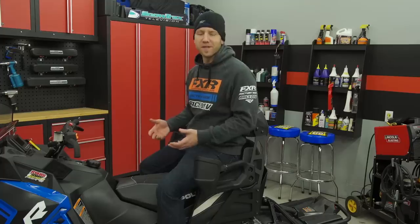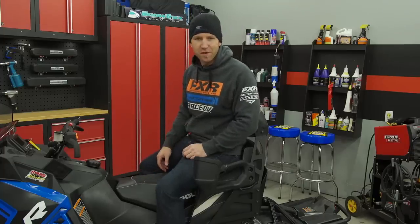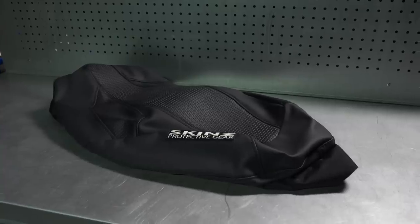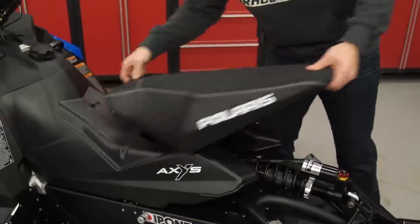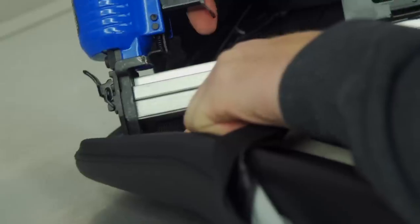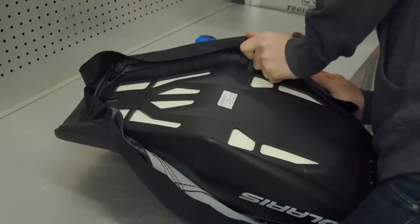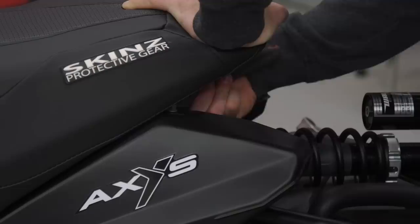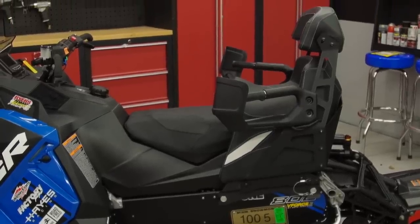While we're talking about seats, the stock seat material from most manufacturers can be, well, a little bit slippery, and it might cause you to move around a little bit more than you'd like to when you add in some snow dust. From my snowcross days, I really appreciate a good grippy seat material, and the Skinz Protective Gear non-skid seat cover is available for all brands. Installation requires a good stapler, some alignment and stretching of material to ensure a tight fit. The finished product looks great, but more importantly, it's going to keep your hind end planted precisely where you want it, corner after corner, bump after bump.